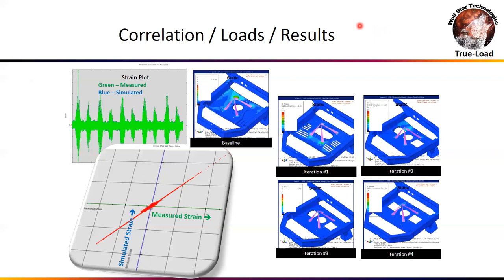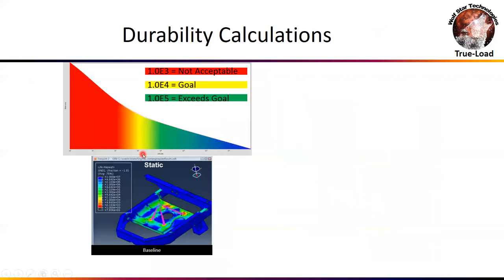And just to show you what the durability looks like here, on the top left, this is their fatigue material. So basically yellow is 10,000 hours, which is what they want. So what we want to look for is yellow, green, and blue on these plots. So their baseline was just fine. There's a little bit of red here because of the RBE and the FEA model, but really their baseline was just fine, okay?